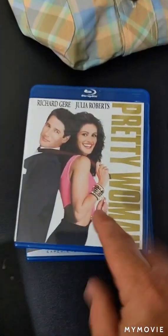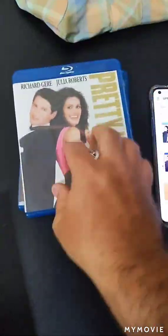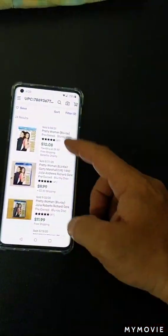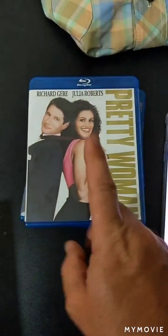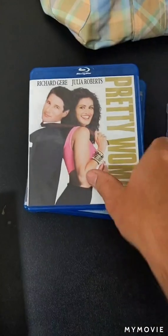And so, Pretty Woman Blu-ray disc, and it is pre-owned. I paid $4. It's only going for about $9 to $12. Looks like trending is $9.50. But you know what? Like I said, adding it to the library wouldn't be a bad idea.